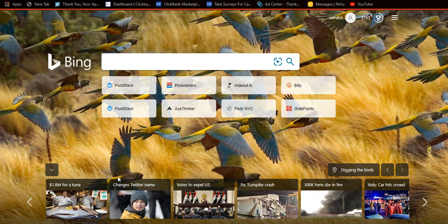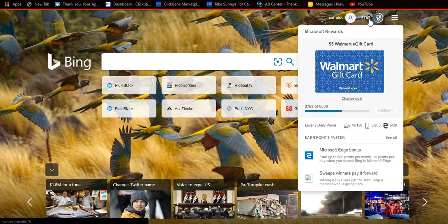So we are on the first browser already, and this is being powered by Microsoft. Every search you make, you're going to get some points, and you could set a goal for whatever gift card or sweepstakes you want to enter. When you reach the amount of points needed to reach that goal, you could cash out whatever gift card you set. Over here, as you can see, I have a $5 Walmart gift card set, and when I reach 6,500 points, I could cash that out.